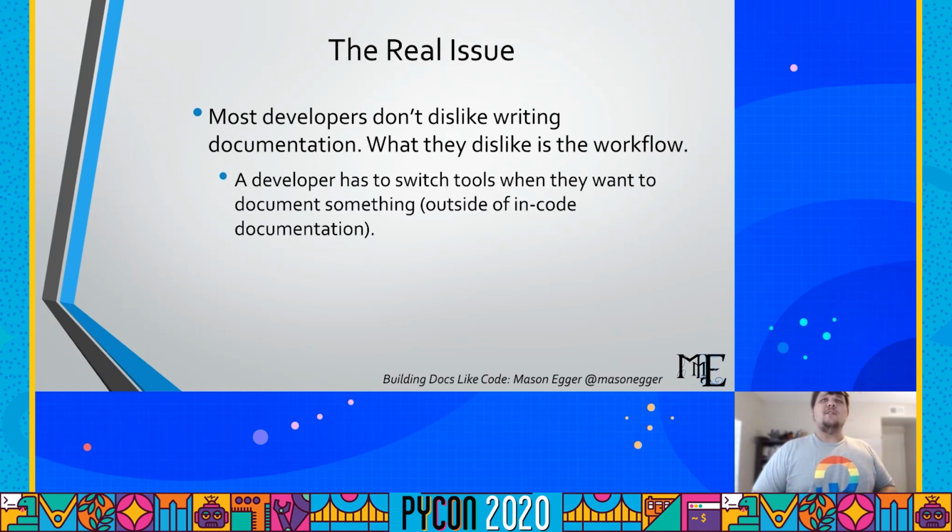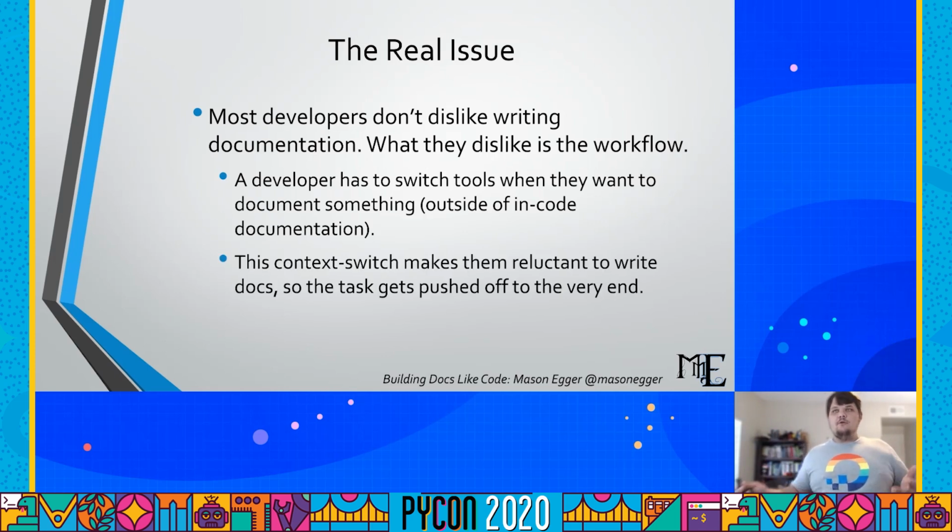A developer has to switch tools when they want to document something. I have to leave my code editor. I have to leave my terminal. I have to go to, who knows what it is, maybe Microsoft Word, maybe it's some sort of wiki that lives in my system. I have to leave what I'm doing and go somewhere else to use somebody's barely working, what you see is what you get editor to create this documentation.